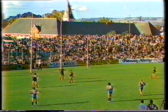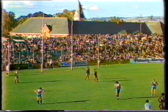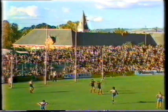Hargrave also a great player for the Blues in the third quarter when he booted 3 goals. He's booted already 1 in this term, so he's going for goal number 5 and a margin of 11 points in favour of the Blues. He's banged it through. No worries about that one. Goal number 5 to Peter Hargrave. Hasn't done very much ruck work this afternoon. Been a very effective forward, however.